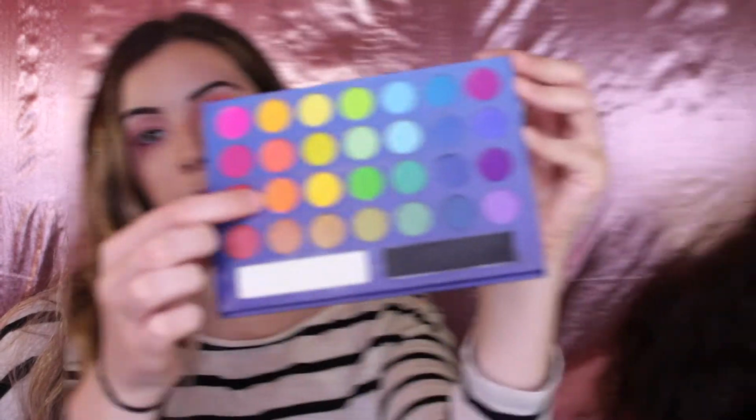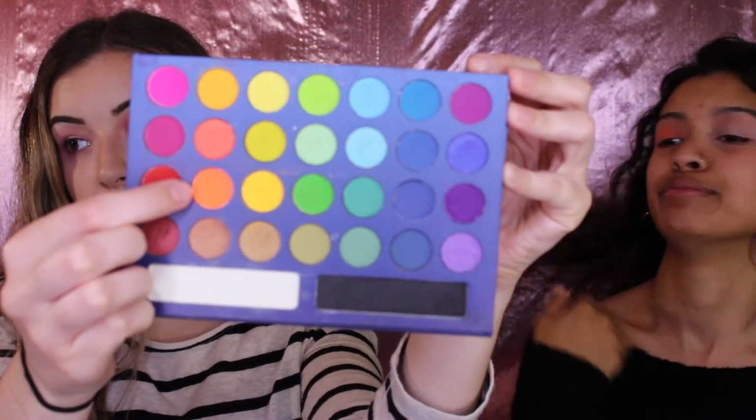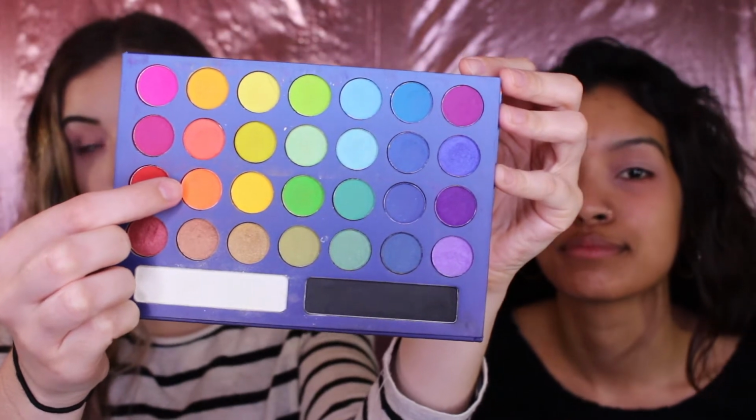We used this orange here, and this is how it turned out on us. Even on me it didn't turn out the greatest, but on Nicole, kinda even worse. I think it looks like cheddar cheese.